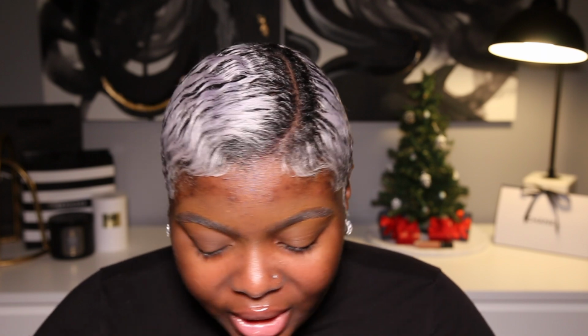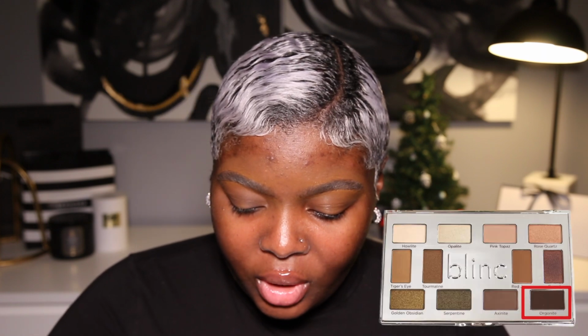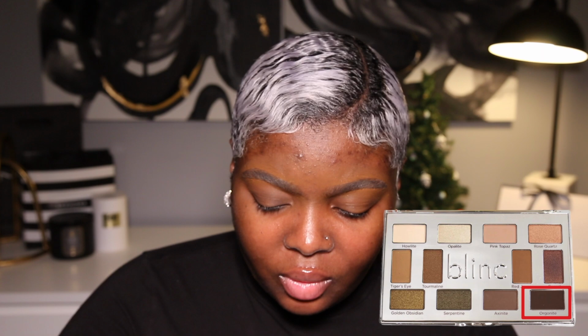I think I'm gonna use that same brush and I'm gonna dip into Organite, child, or Organite. I don't know. I think that's how you say it, Organite. And I'm gonna pop this everywhere I put the other shade. So I'm just going in between those two shades just to blow this out because I want the drama. It's holiday season. You gotta go for the drama.